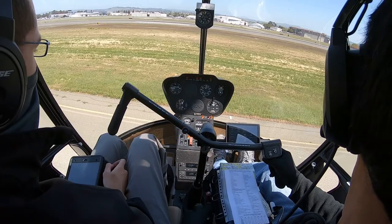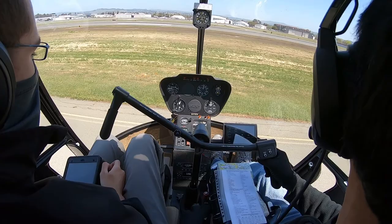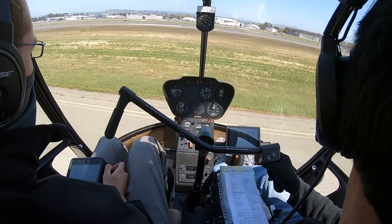That's 33 Sierra, base turn approved, runway 28 left, clear for the option. 28 left, clear for the option, 33 Sierra. Just try to let this guy take off. Kilo, number 2, runway 28 left, clear for the option. Number 2, clear for the option, 1 is off, Kilo.